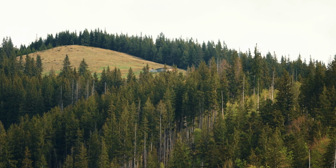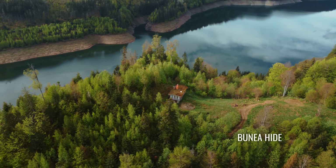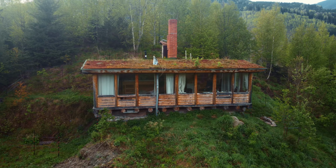There are another 2 heights. It's gonna be a hike for a few hours. The nature is incredible here. Have a look at the place where Bunea Height is located.